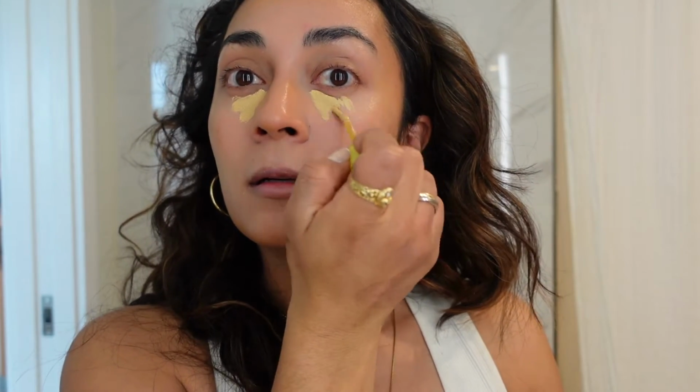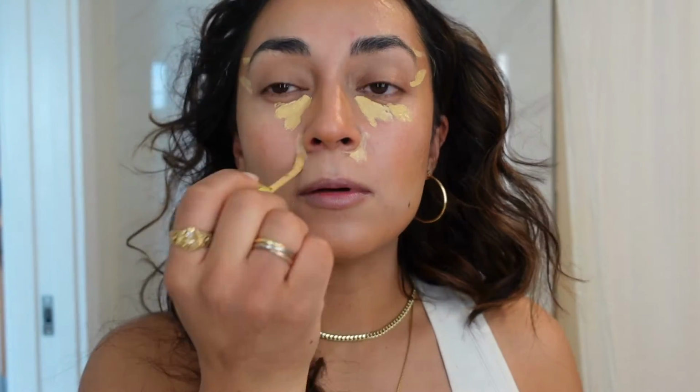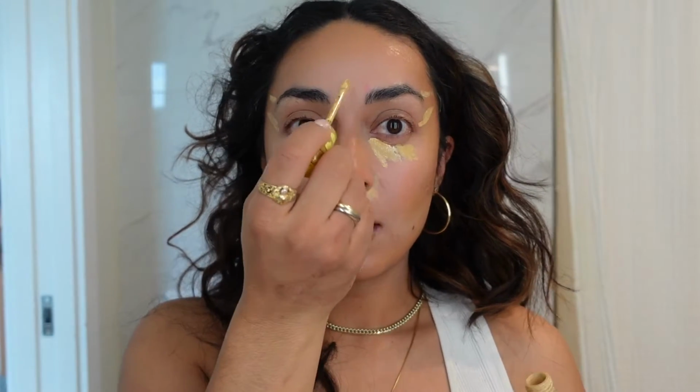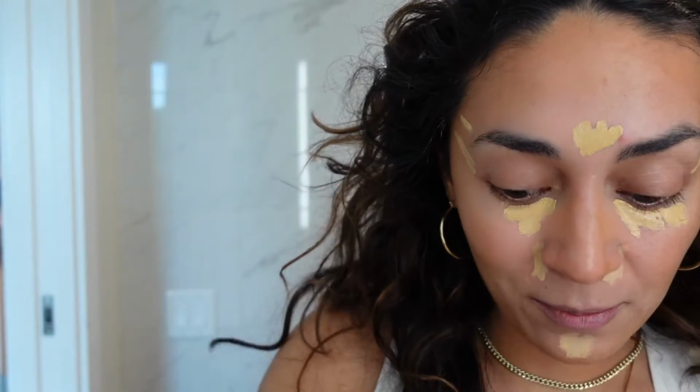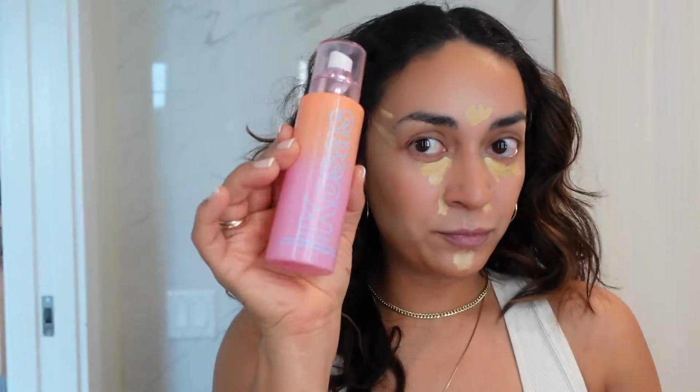Now I'm gonna go with 05 Warm and apply my concealer here. Here is to lift the eye. Redness around my nose, which I really don't deal with. And chin. And some brightness here, which hopefully covers that little pimple. Okay, now we're gonna blend it in. My sponge with Kosas serum.